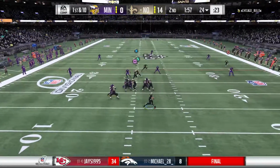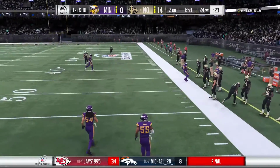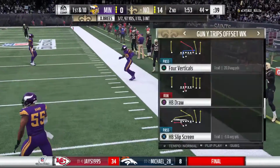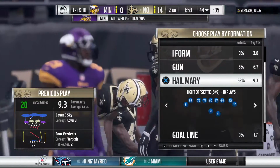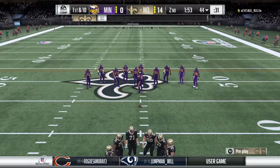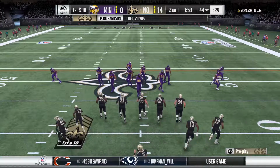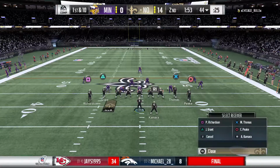Throwing on first down is Breeze. Flush to his right. And he goes out of bounds just shy of the 45. A good pickup there of 20 yards. Looked like the defense put pretty good pressure on him, but he's able to flush out to his right to try and evade people. On the run, had to get on his horse. Still accurately throws a nice pass for a first down.